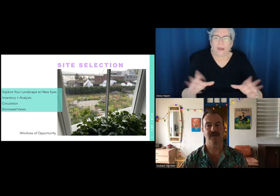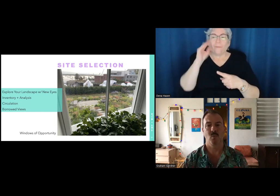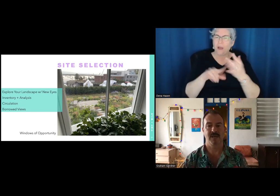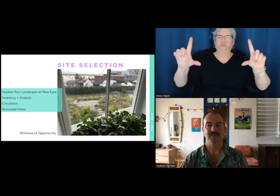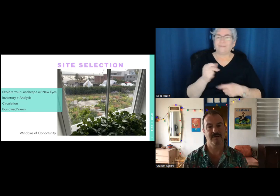Go to the windows that you look out most often. What views do they frame? Instead of lawn, envision gazing out at a colorful meadow, teeming with life.